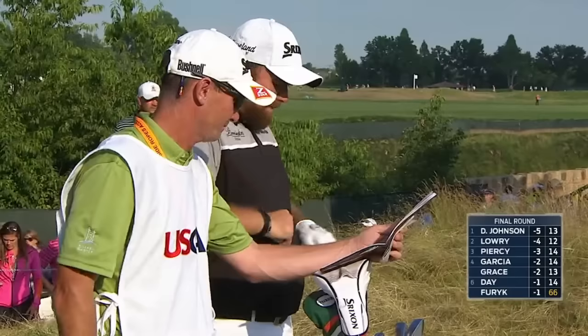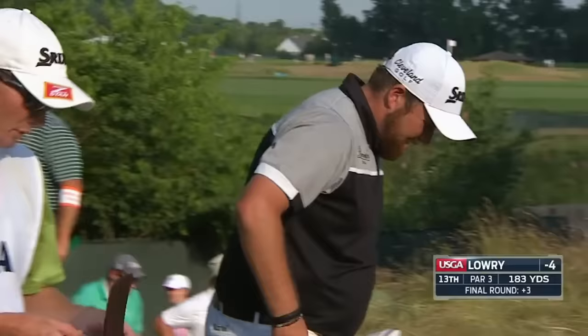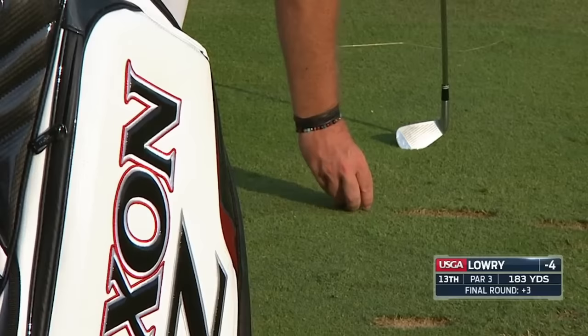Well, like the last two afternoons, guys, this is absolutely ideal weather. 13 today, playing 183, probably 2 or 3 up, so 186. Play here is just short, right of the hole location. There's nothing there.